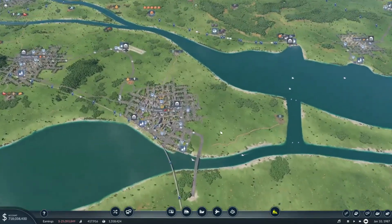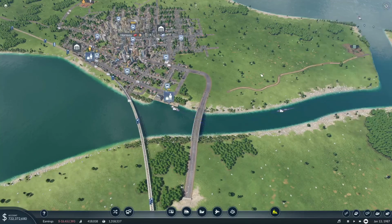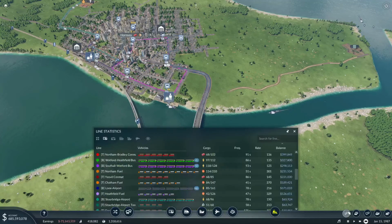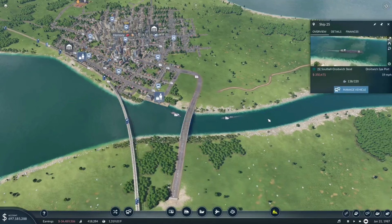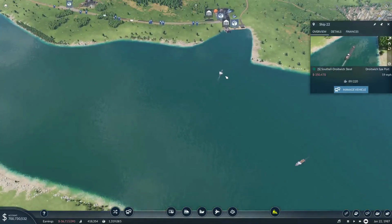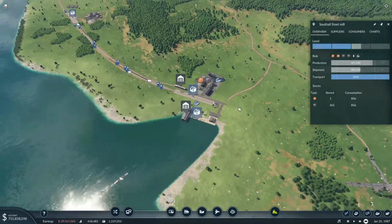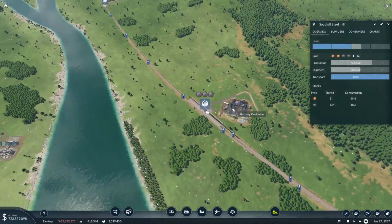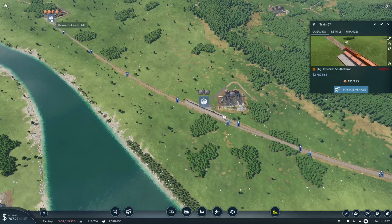Yeah, they're doing fine. I mean, if we go into this route, it's got a 7-minute frequency, which is not great. I imagine this route is probably losing us. Yeah, it's losing us a lot of money. South Hall to Droitwich Steel. Interesting. This is just not getting enough iron. Can we fit another iron train on here? Yeah, we probably can.